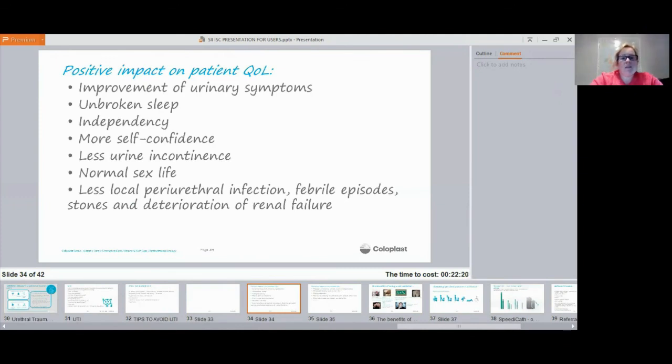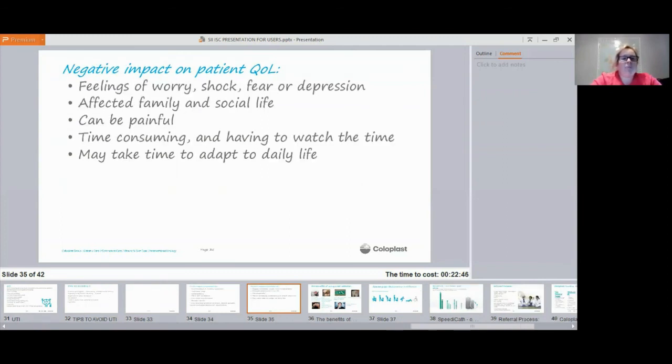So, positive impacts on quality of life of a patient. Doing ISC improves urinary symptoms, unbroken sleep, independence, looking after your bladder health, more self-confidence, less urine incontinence, normal sex life, less local periurethral infection, febrile episodes, stones, or deterioration to renal failure or kidney failure.